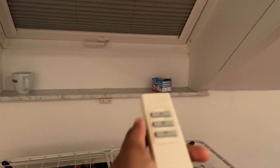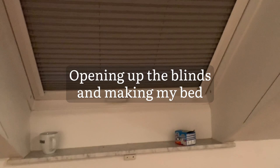After I'm done freshening up, the next thing is to open up the blinds, just let some natural light into the room.